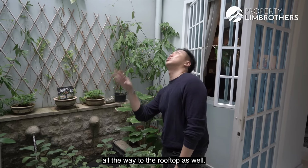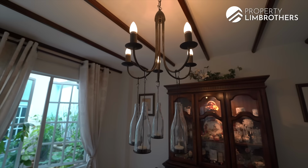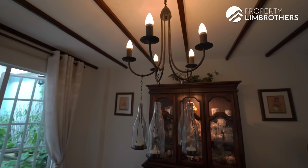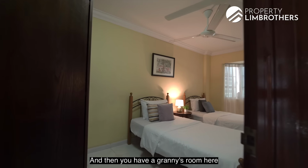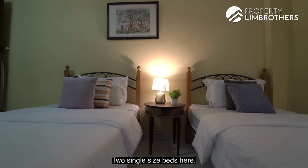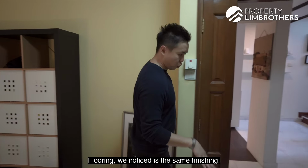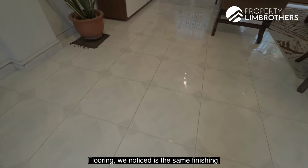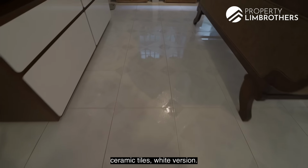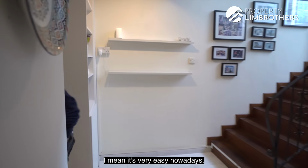And then if you head back, this is the formal dining with an 8-seater here. And then you have a granny's room here that overlooks the backyard, with 2 single-size beds. Flooring, we notice, is the same finishing. Ceramic tiles, white version. Of course, you can overlay them with vinyl. I mean, it's very easy nowadays.